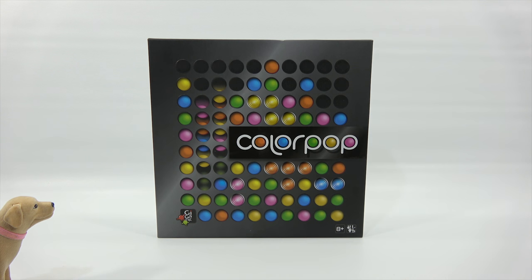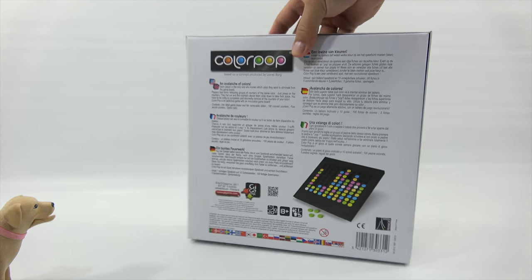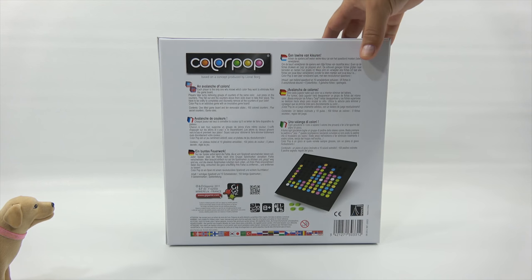A game from Gigamic. We've gone through quite a few of their games. They're all super high quality. Super fun. Super califragilistic specialidocious. Now this one's for ages 8 plus, 1 to 5 players, it looks like. Let me turn it around here. I always thought that meant 1/5 of a player could play.